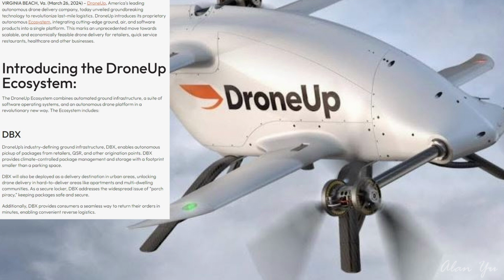DroneUp introduces its proprietary autonomous ecosystem, integrating cutting-edge ground, air, and software products into a single platform. This marks an unprecedented move towards scalable and economically feasible drone delivery for retailers, quick service restaurants, and healthcare and other businesses. So that was that little point, if you guys remember, that I read for the DoorDash drone delivery, where it seems like the end game is to have all this stuff done autonomously.